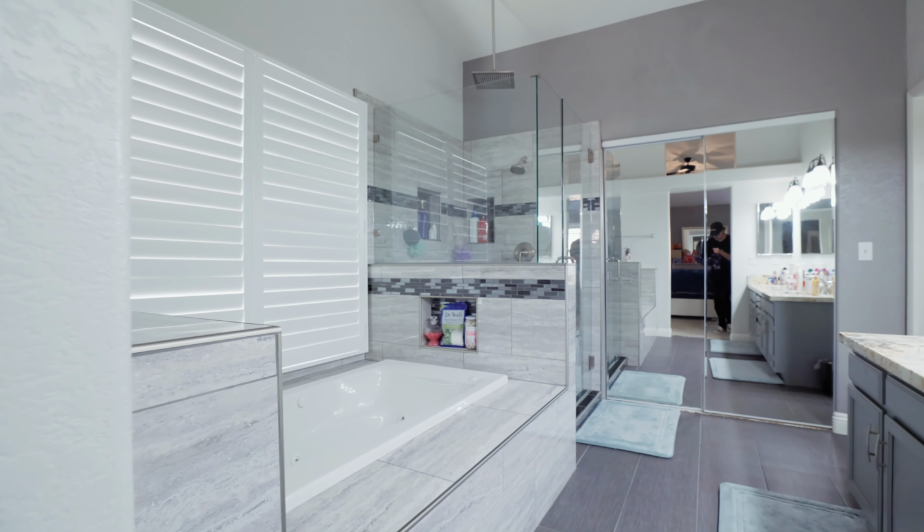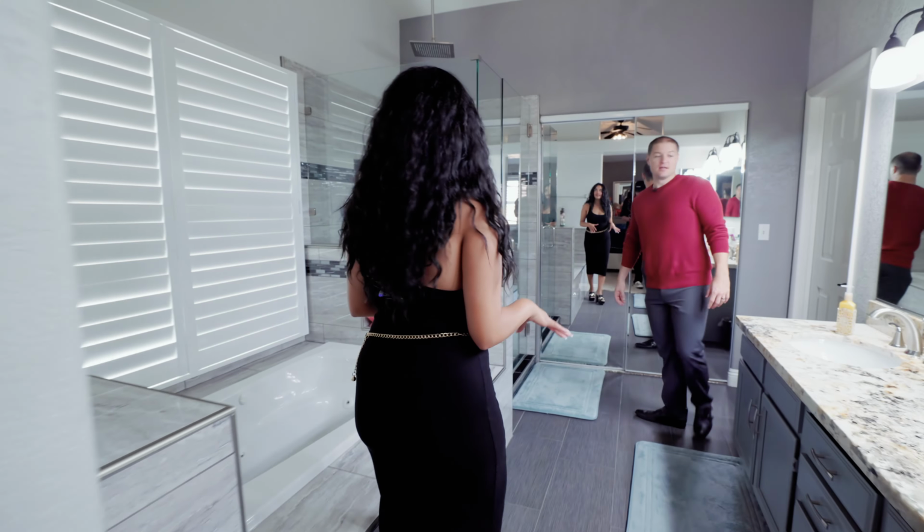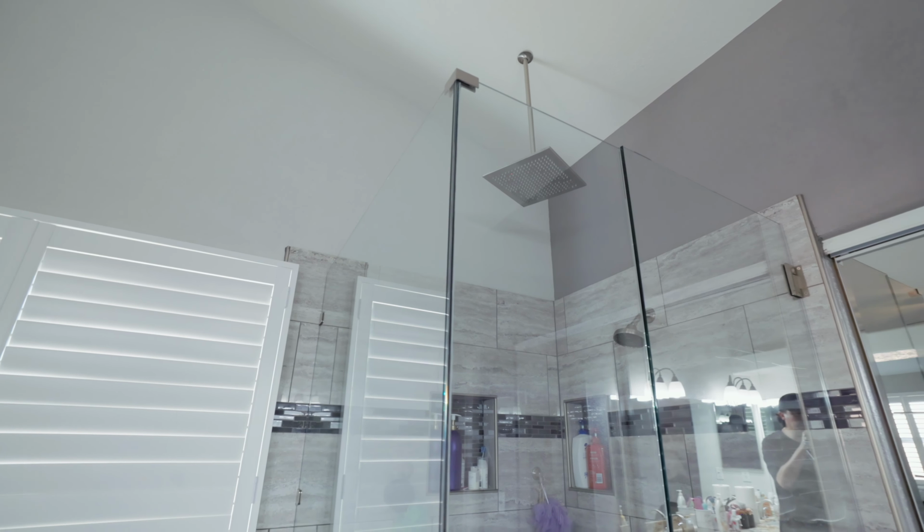And check this bathroom out. Yeah, just redone. Very beautiful. Wow, tub's got the jets. Lighting is crazy in here. Check it out, rain shower.